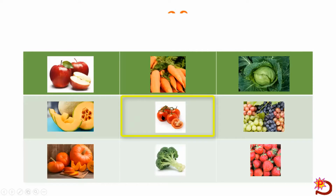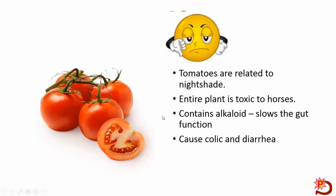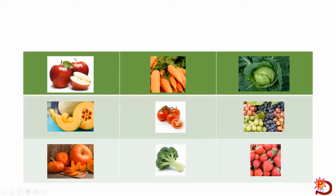Now, how about tomatoes? Most of us enjoy that sweet tomato in our salad, but should we give that to our horse? No. Tomatoes are related to the nightshade family, and that is poisonous. Actually, the entire tomato is poisonous or toxic to horses, and that includes not only the fruit itself, but the stems and the leaves. So if you grow tomatoes in your garden and you have a horse in the paddock, make sure that your tomatoes aren't anywhere near your horse. You don't want your horse to reach over and try to grab a tomato. The alkaloid in the tomato will slow the gut function, and again, that can cause colic, it can cause diarrhea.